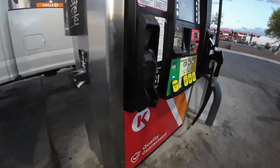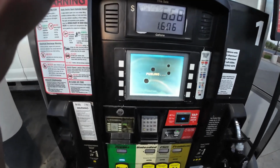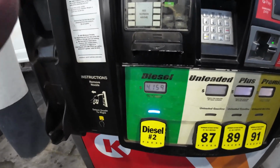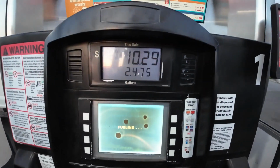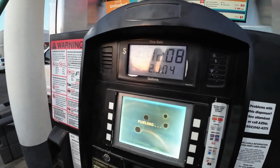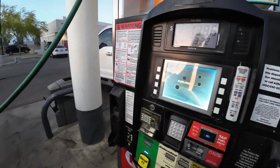Alright, here we go. So I went in and paid for $200 actually, and you can see that the diesel price is $4.15, basically $4.16. I paid for $200. It should take all the $200, and that's basically the 50 gallons. So we'll just go from there.